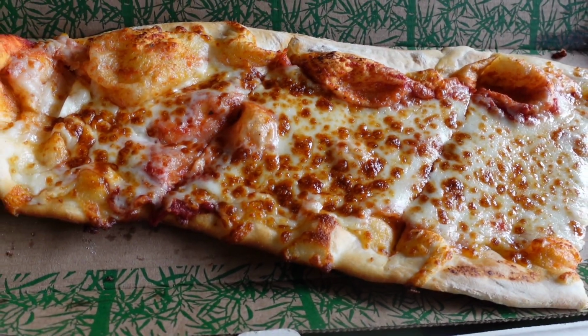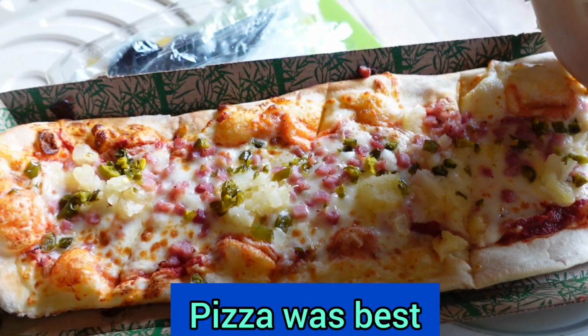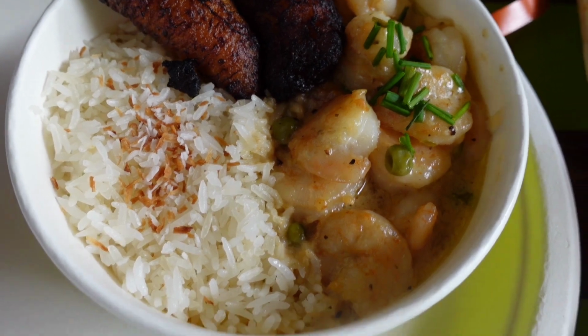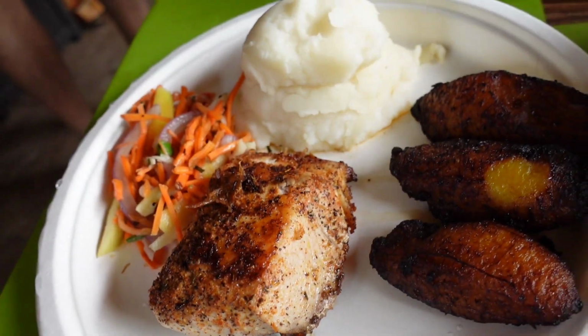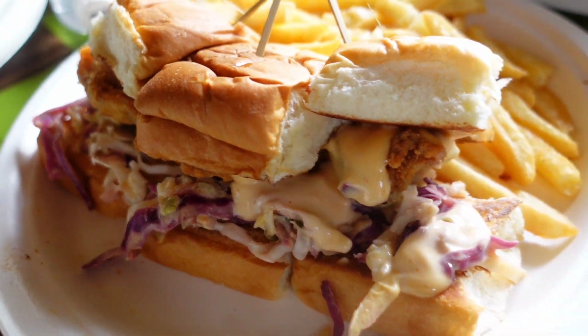We got the cheese pizza. Let's see what else. Pop's got a Hawaiian pizza. This looks good. That's their signature one, I think, right? Yeah. Oh, that's the coconut shrimp, I think. Is that right? Yeah. It's got plantains too. Okay. Beef mahi. Okay. That smells good. We got the ribs. We got the chicken sliders.